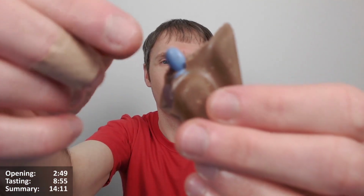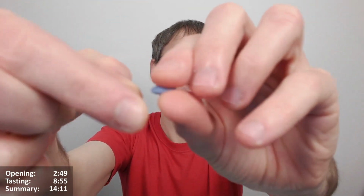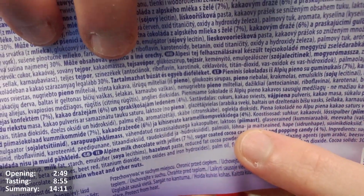I'd say maybe the jelly bits are a bit too tough for the rest of it. They don't quite work with it. You can see here the so-called Smarties, well, candy sugar pieces or whatever. They're kind of rugby ball shaped, sort of. There you go. So not quite circular, spherical like Smarties, but there we are. Clearly a similar kind of thing. What does it actually call them? Sugar-coated cocoa candies, it says. That's what they're called. Alright.